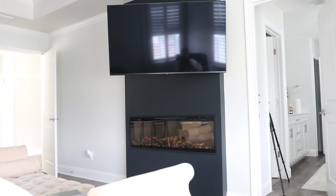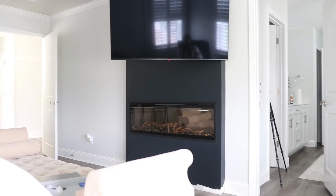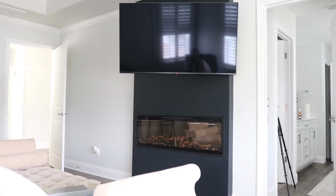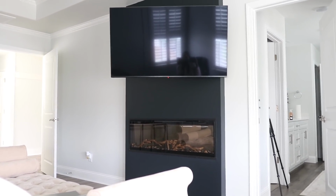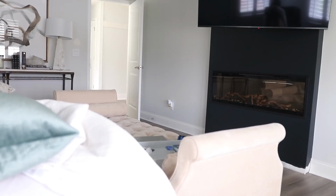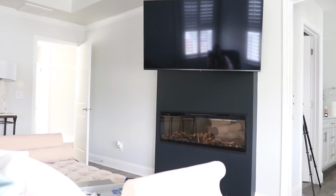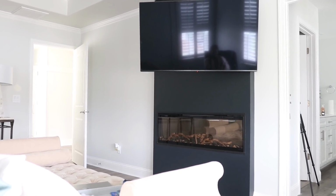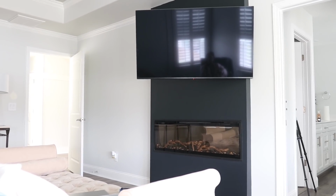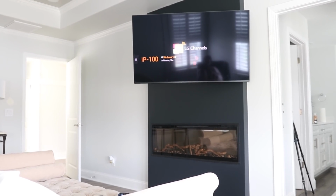So let me just, now that I'm sitting down in the accent chair, you guys can see in the TV. The crazy thing is, before I ever mounted the TV, I legit stood over there in that corner. I sat on the day bed, I sat on my bed, and then I sat in this chair to really figure out what was going to be better for me. Everyone voted for me to do something stationary, but I thought a swivel mount would be the best bet. And so, see, now I can sit here and watch TV.